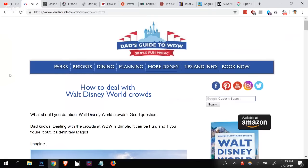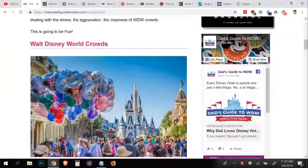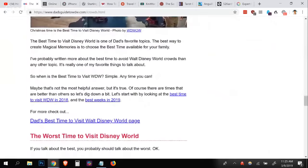They're Googling things like how to deal with crowds at Walt Disney World. And they might find this post and they might find this book and they might find his other stuff and they might take his recommendations and they might actually purchase through his affiliate links, and that's where he makes his money.